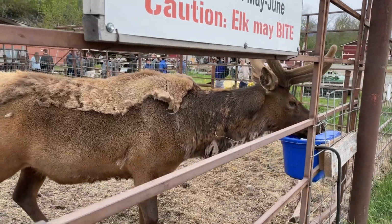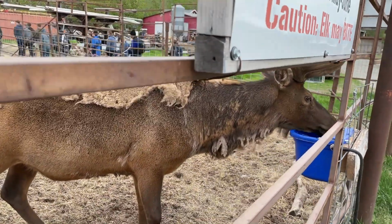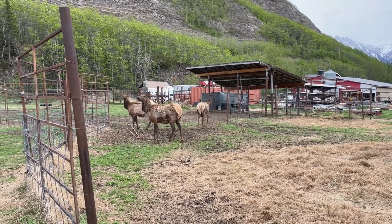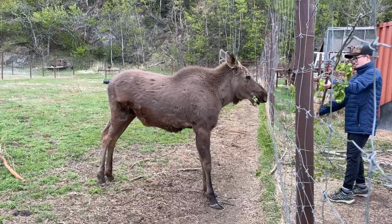You see that beautiful fur shedding from the elk? Oh my gosh, I wanted some of that too, but there is no way we could touch the elk. They were not very friendly. They said they would bite.